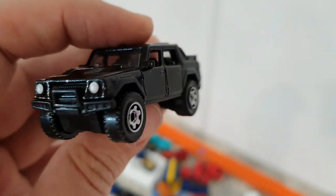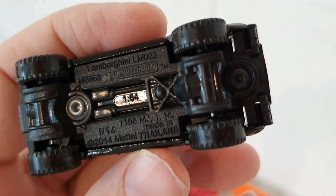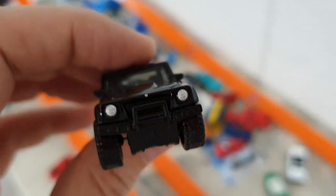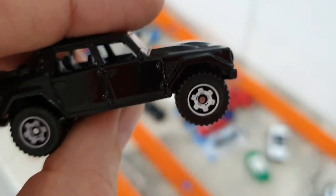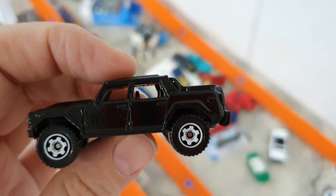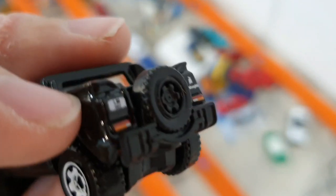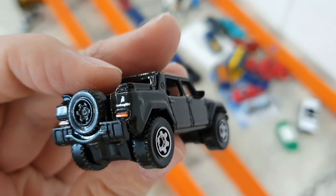Another car in this set is this wonderful Lamborghini. It's a Lamborghini LM002. Very rare casting. Made by Mattel, of course it's Matchbox, 2014, made in Thailand. And this car also has much more detail than the usual Hot Wheels have. Plastic wheels, plastic base, and the upside and body made from metal. It's more like a Lambo pickup, with a spare tire on the back. License numbers. Just look how they made the taillights, like a real one. And a logo on the back.